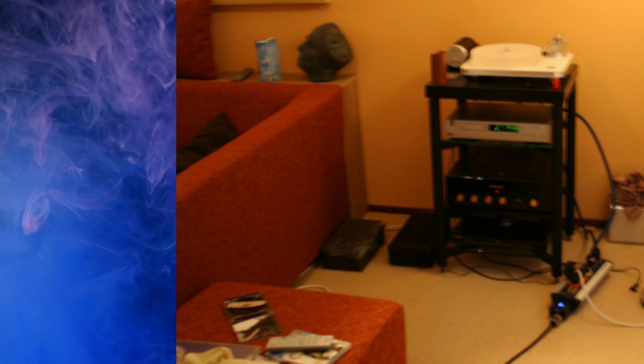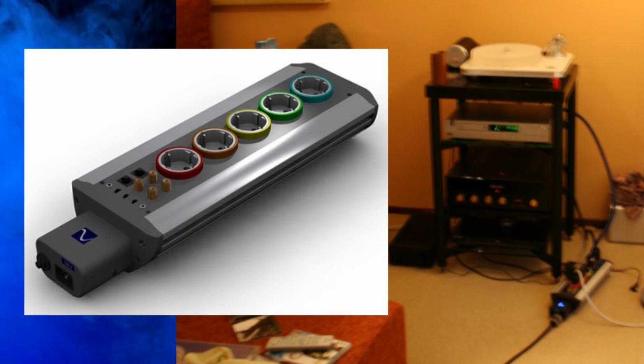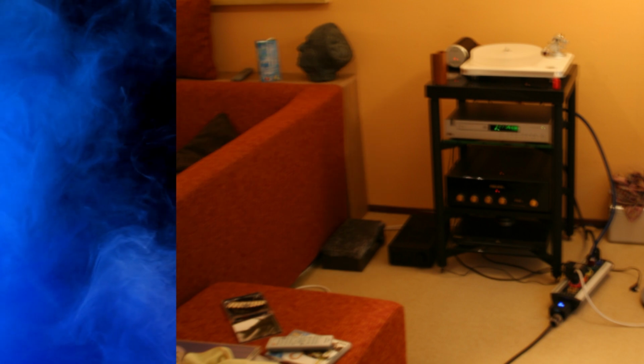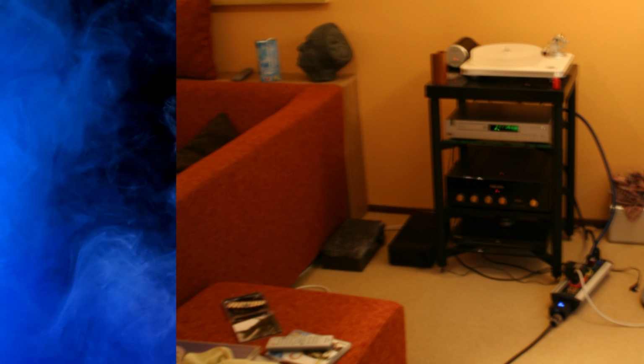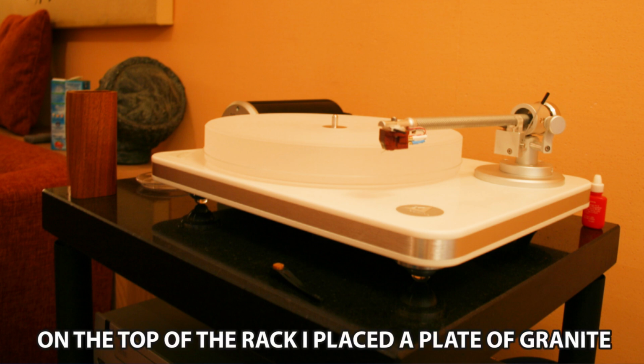Now if we go back to this picture you can also see the PS Audio Quintet power bar on the floor there. That is also something that I bought new, and the notion that clean power was important was already at a very early stage something that I recognized. By the way, on the left you see the couch that I just recently replaced. You see, I am not someone that changes things very often.